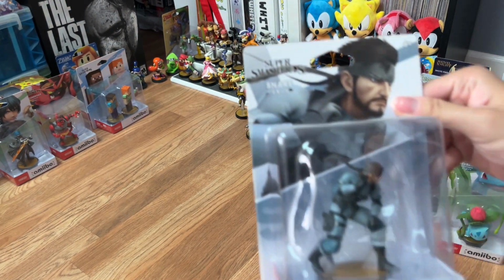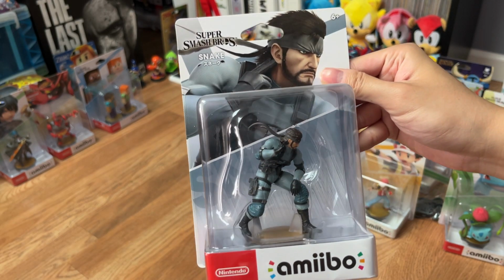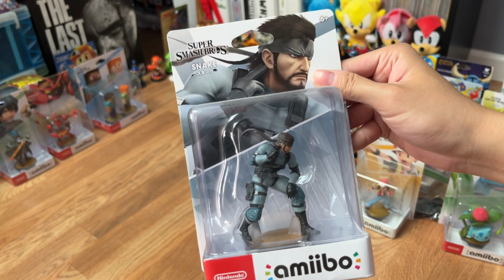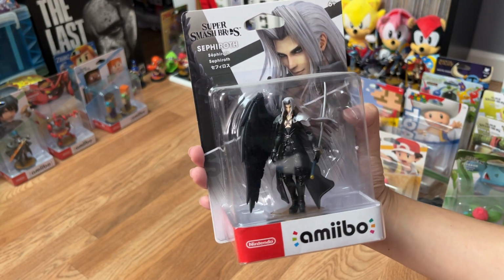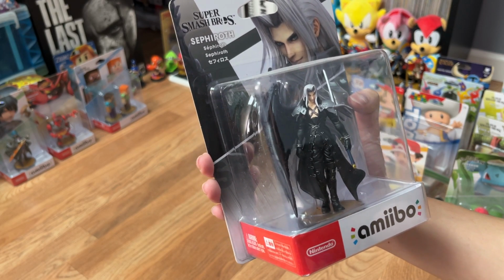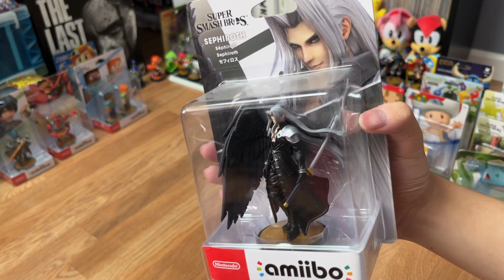Let's get into some more third-party characters. We got Snake from Smash Brothers Brawl, but now he's in Smash Ultimate, so that is awesome to see him get an amiibo of his own. We got Sephiroth from Final Fantasy. Such a cool amiibo. He takes up so much real estate, if you will. It's such a big character with his wings and whatnot, his hair, the sword.